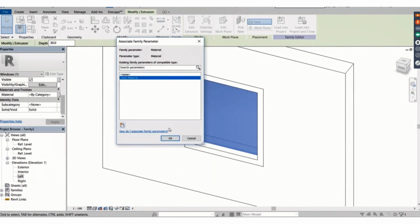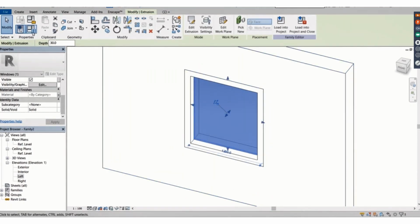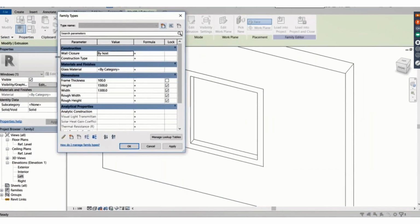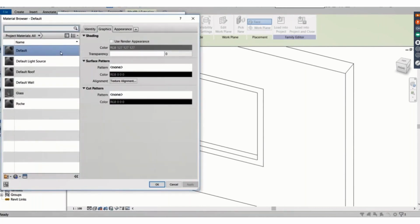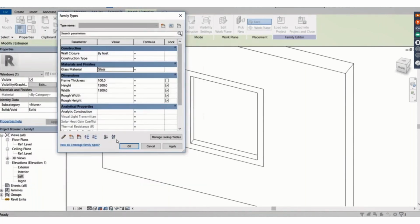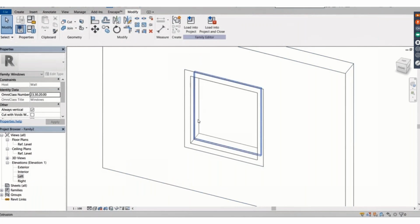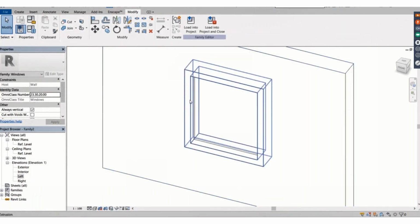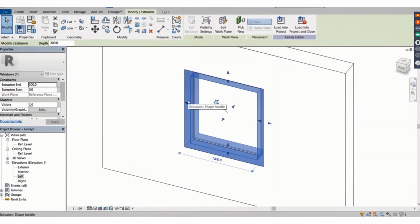So okay, okay again. Now in the parameters, if we go back to the family types at the top, we can now see our new parameter that we've made. And over there, we're just going to go and select glass. Okay. So now we can see it's gone see-through because we can see the other side of the window still there. So that's perfect.